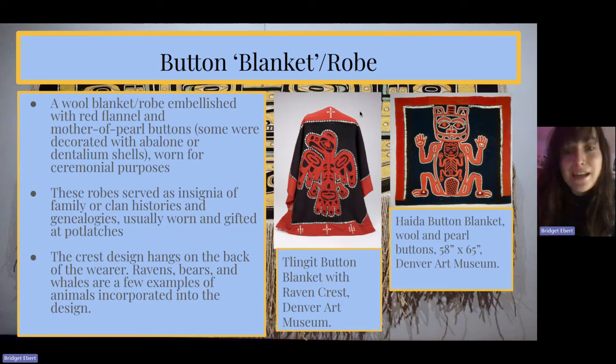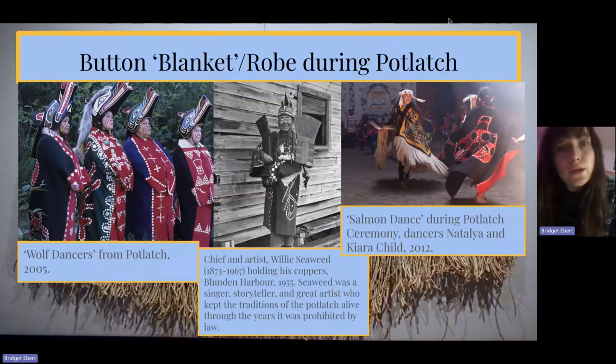So here we have a Tlingit button blanket with the raven crest at the Denver Art Museum. And then we have a Haida button blanket, also at the Denver Art Museum. You can see the differences in design there. I also wanted to include photos of the button blanket robe and the Chilkat blanket and robe worn during potlatch.